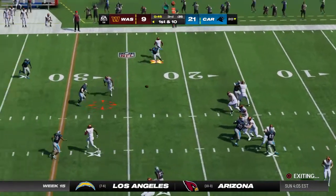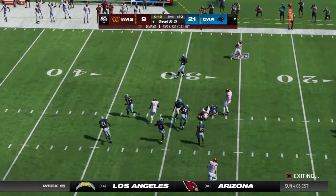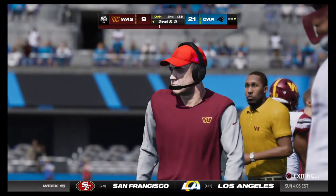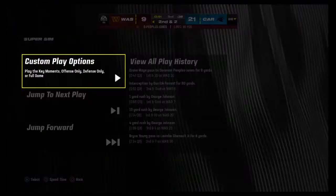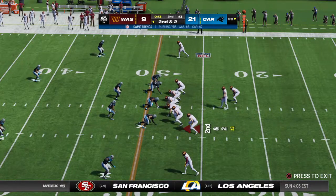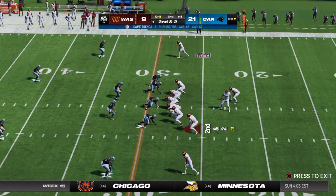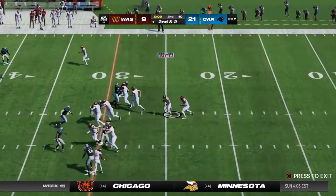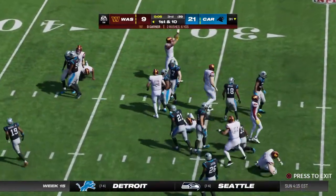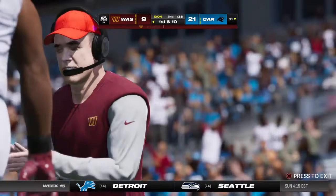They'll try and start this drive in the air. That's complete to Peoples-Jones. And they'll get 8 out of this before. On 2nd down, it's Garner. And they'll take him down at the 31-yard line.